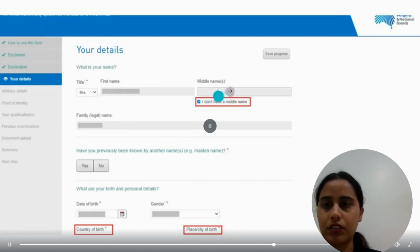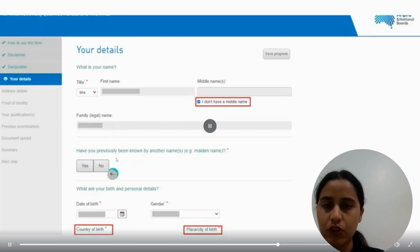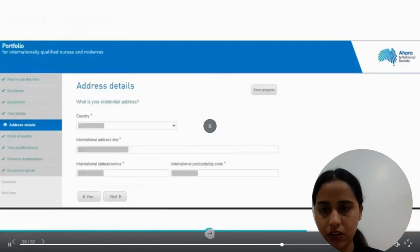When you click on the next page, it asks for your details, your first name. If you have a middle name, you can enter it here. If not, you click on this: I don't have a middle name. Your legal family name would be your last name. Have you previously been known as another name? If you have another name, click yes, and if not, no. Your date of birth would be here, and your gender. After that, you click on the next button.